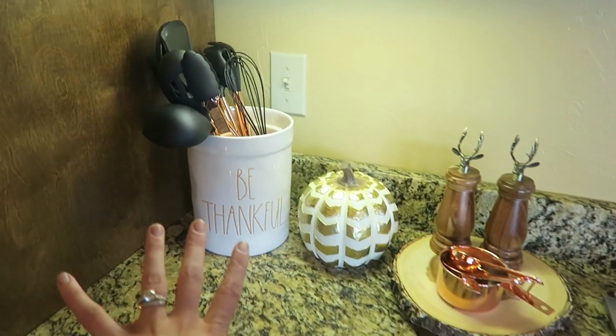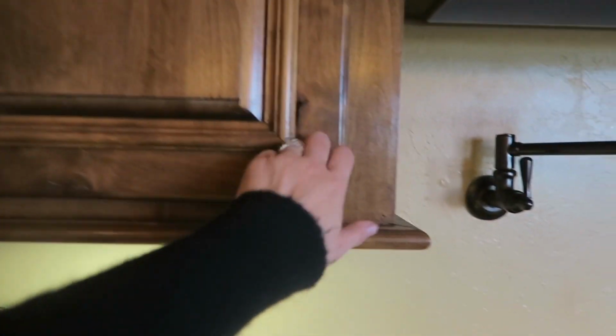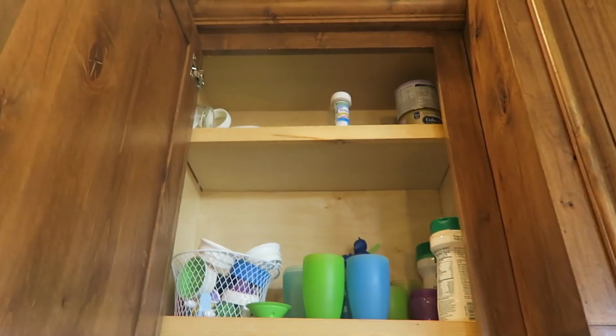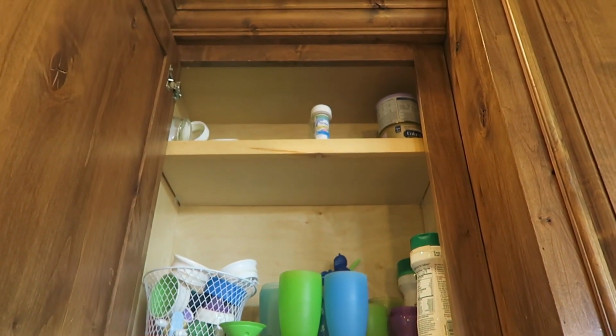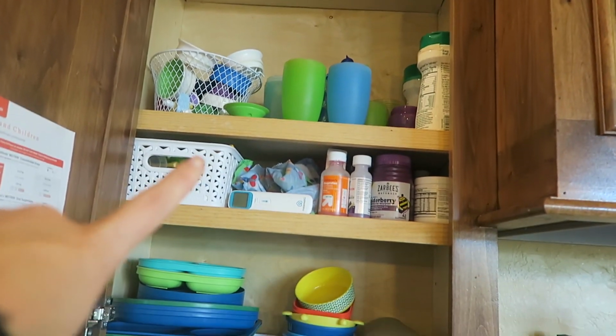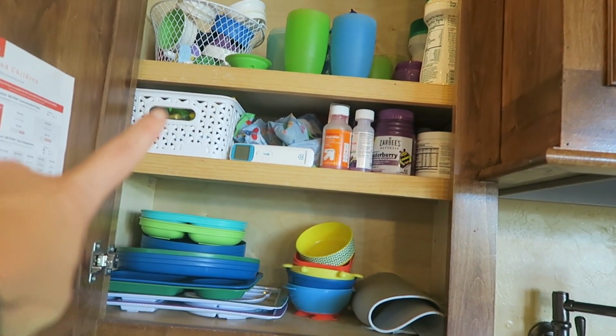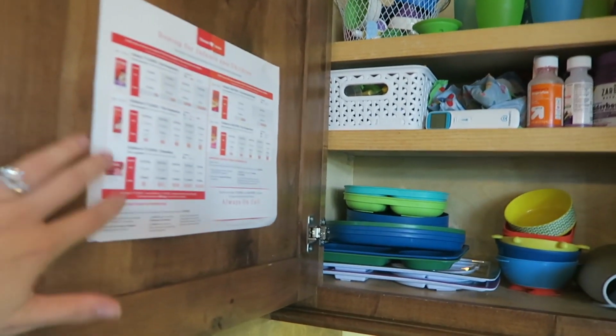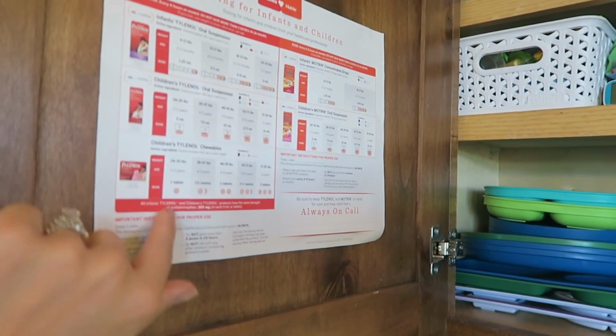Over here, I just have a little bit of decor. We do have light fixtures too, built in underneath the cabinets. And then this tall cabinet right here is dedicated to our kids. So this is all of their stuff. That top shelf is just old formula that we never used. We've got all of their sippy cups and stuff on the second shelf there, vitamins, bibs, silverware, plates, bowls, and placemats. And then I also keep this little chart on dosing for Tylenol and ibuprofen.